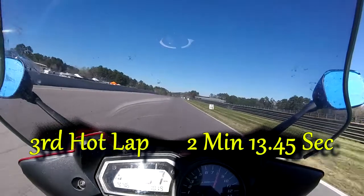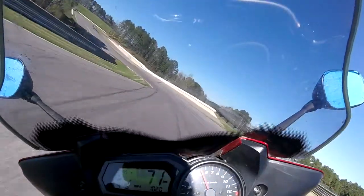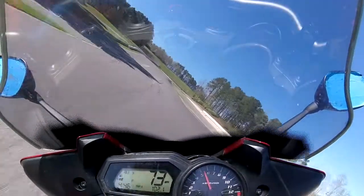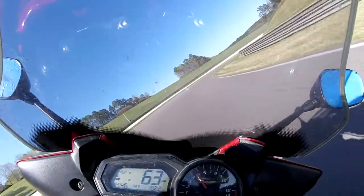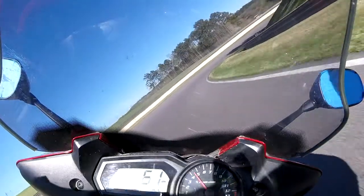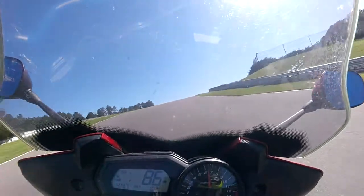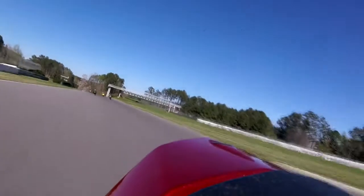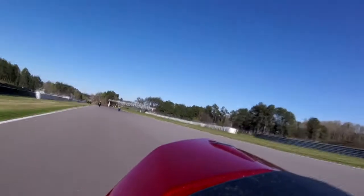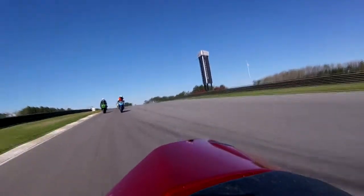But again, here's my time on the third lap, and the times are getting faster. I dropped it by another bit. Every lap I got faster and faster and faster until the last lap. I actually didn't go as fast, and if I do this again, and I would love to, I'm going to try to stay a lot higher in the revs. And Brandon told me, you know, this bike that you're riding, if you keep it above 7 grand, it just screams. It really comes alive.